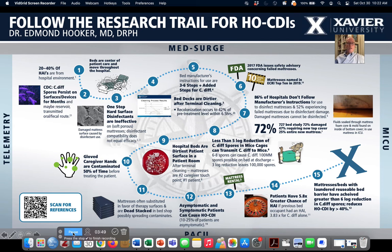And number 8, the problem is we need to get a 5-log reduction. And my study showed that if you don't get at least a 5-log reduction, you will end up transmitting C. diff. And if you're only getting a 3-log reduction, you're leaving hundreds of thousands of spores on the surface of the cover. And most of the one-step disinfectants are getting a log 1 reduction.